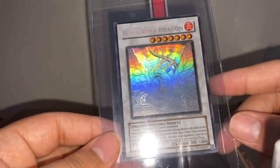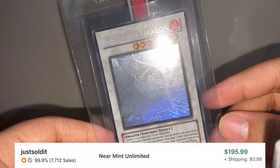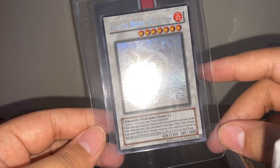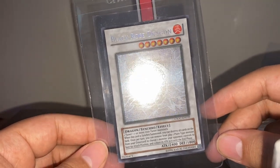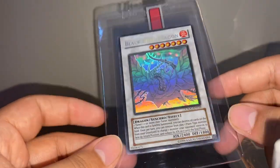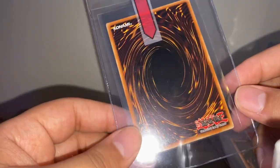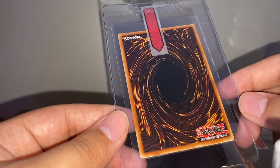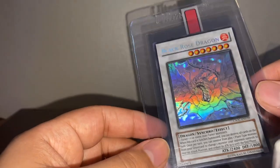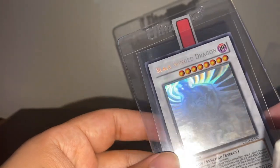Now we got a Black Rose Dragon, Ghost Rare, Unlimited. So it's a little OC from top to bottom. You can see that there. Otherwise, it's a mint foil. And so yeah, pretty much perfect surfaces on the back too. No dings, the corners are a little weird. You can see that one sticks up a little bit, so might get dinged on that and the centering, but surfaces should be good, you know, maybe 9.5. Next we've got this Black Winged Dragon.